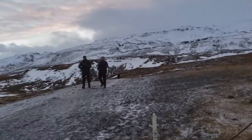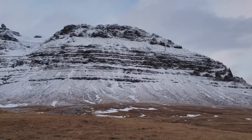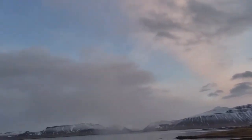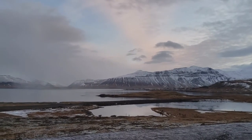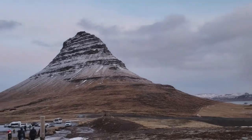Kirkjufell is renowned for its picturesque appearance, with its symmetrical shape, steep slopes, and cascading waterfall nearby. The mountain is often photographed with the adjacent Kirkjufell Foss waterfall in the foreground, creating a stunning composition that has become an iconic image of Iceland's natural beauty.